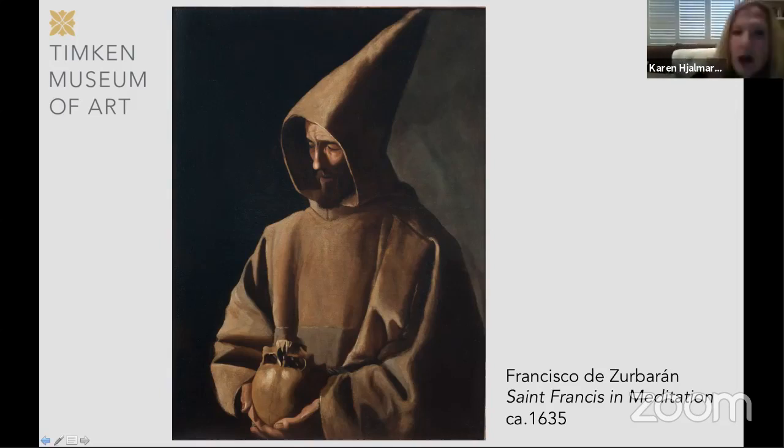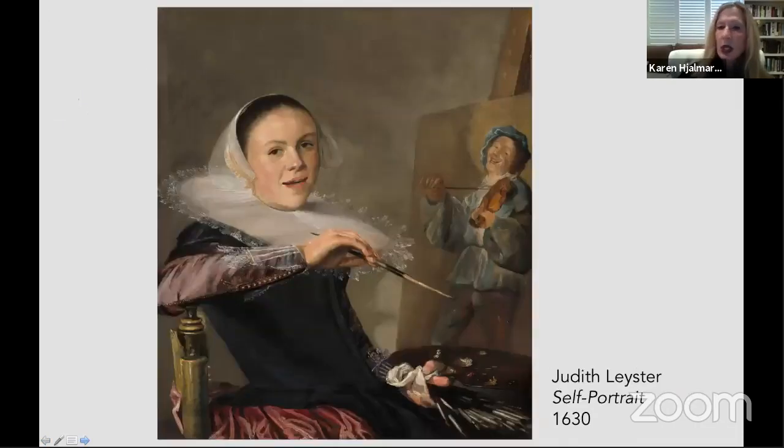I'm just terribly sorry. The Counter-Reformation was a goal by the Spanish Church to actually help people reconnect to their Catholic roots. So you often have a lot of these religious subjects that harken back to the strength of the Catholic Church. Now, Judith Leister was a Dutch woman.